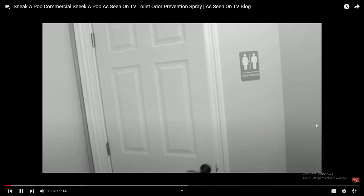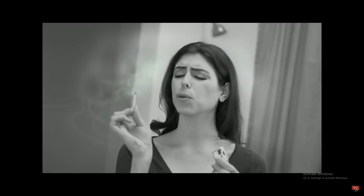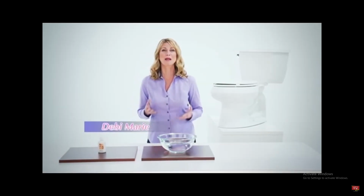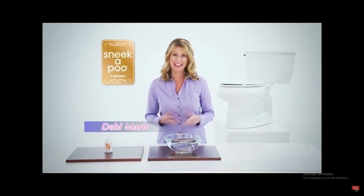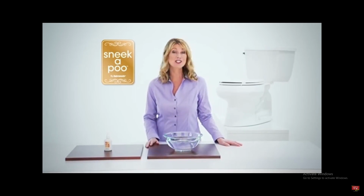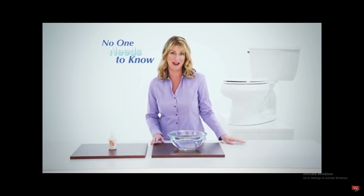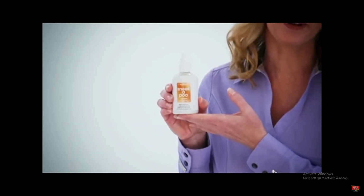Does bathroom relief make you act like a thief? Sneaking around hiding clues, it was you. Lengths to hide the telltale scent, like a serial killer. No one will know. Sneak-a-Poo. Let's face it, it may be funny to talk about, but when you gotta go, it matters. Know when you go, thanks to Sneak-a-Poo.